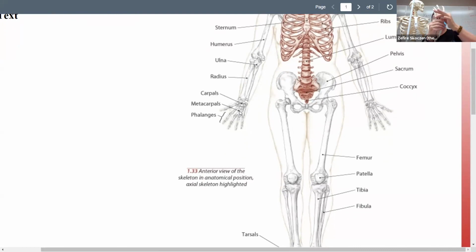Metacarpals, we learned this already from learning our feet, and then our phalanges, the PH with an F sound. Questions so far?